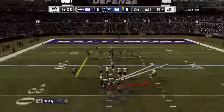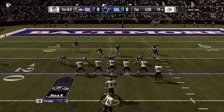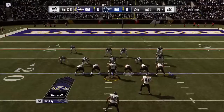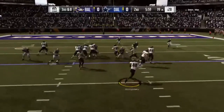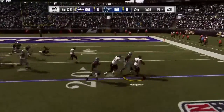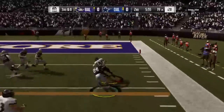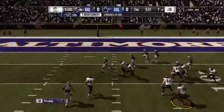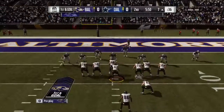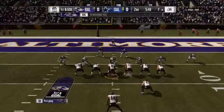The Ravens on 3rd down. They've been okay, 2 for 3 thus far. This is 3rd and 8. Montgomery back to the ground. And brought down, but not before they get it inside the 10 to the 7. They're able to convert on 3rd down, and that sets up a 1st and goal.